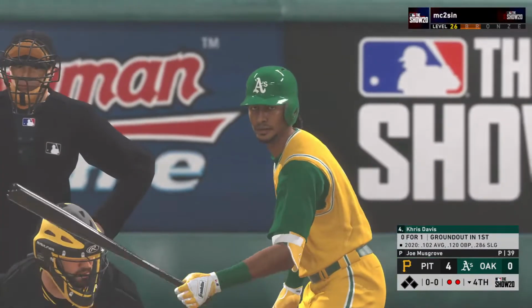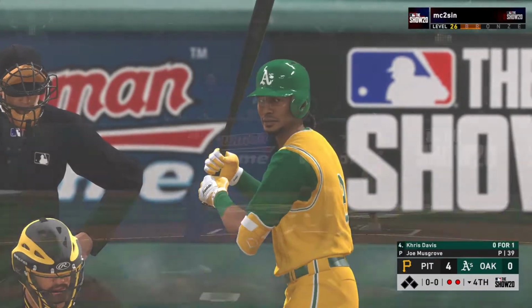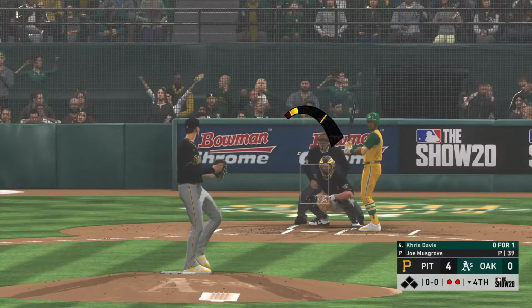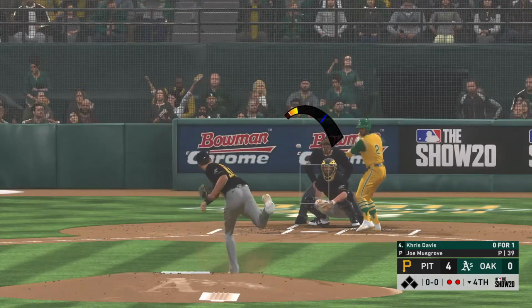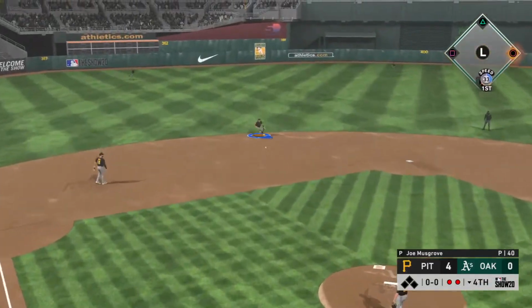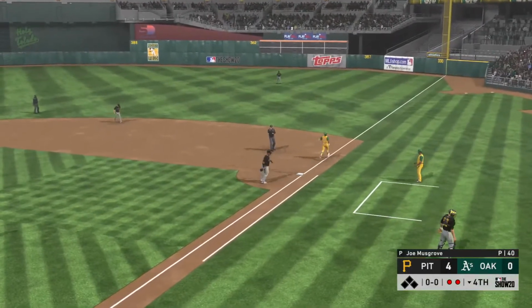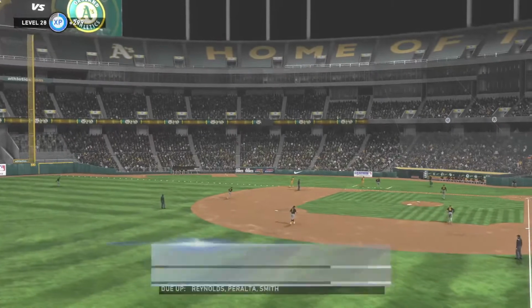Chris Davis next to bat. Comes into this at bat 0 for 1 in the ball game. First pitch of the at bat on its way. Grounded to short. Throw to first in plenty of time, and the side is retired.